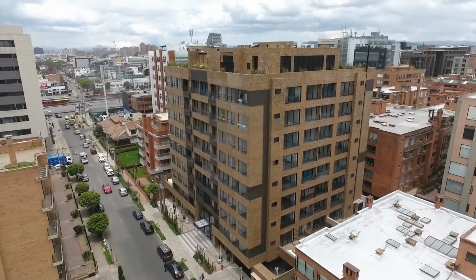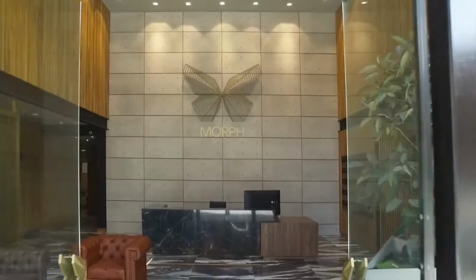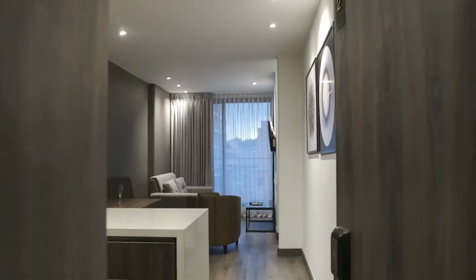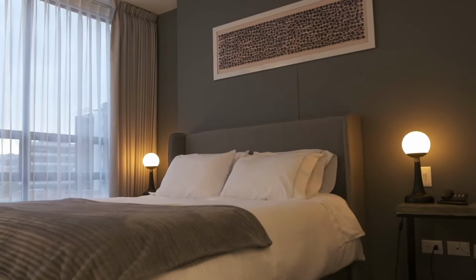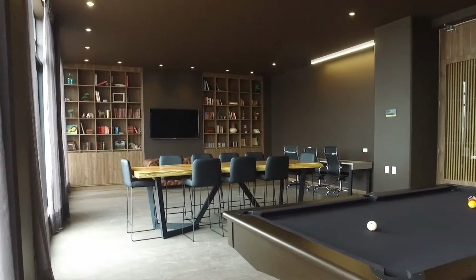Salud. Cheers, man. Welcome to Morph 95. Thank you. This is your flagship building, 120 units. You've got 80% occupancy here. We're in the north of Bogotá. What's been the key to your success in managing this project? We've been doing great, to be honest. After COVID, we decided to mix a middle stay concept with the Airbnb, and also the aesthetics, the quality of the architecture we delivered. I think it's been really appreciated by the guests.